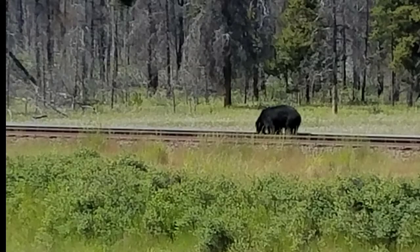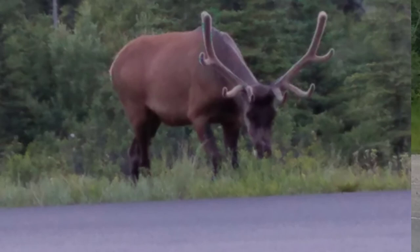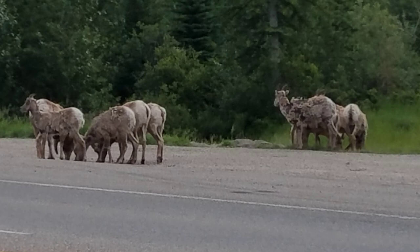And the unique thing about Jasper is you have a lot of opportunities for natural wildlife viewing. You just take a car ride, and if you go on the roads, you will see some wildlife, which is pretty amazing in day-to-day life. You see wildlife such as elk, bear, caribou, and even some mountain goats, which was very surprising for us, and we relished it. So hope you got a good gist of the place.